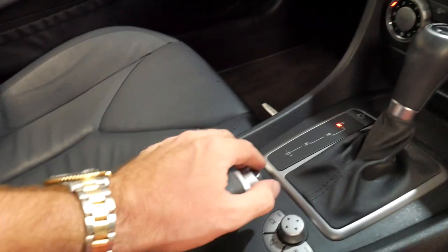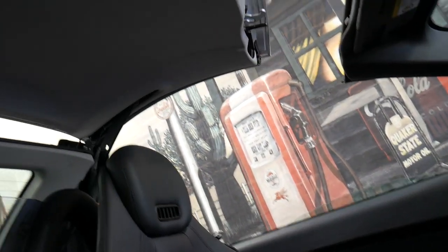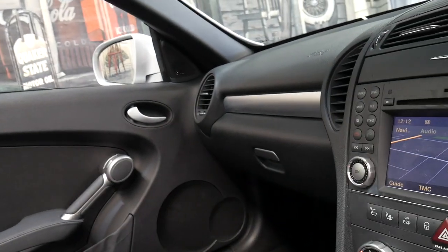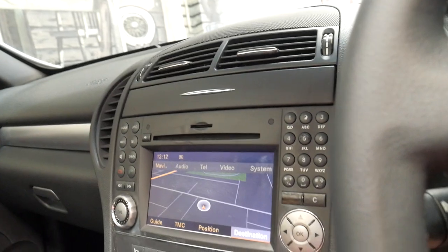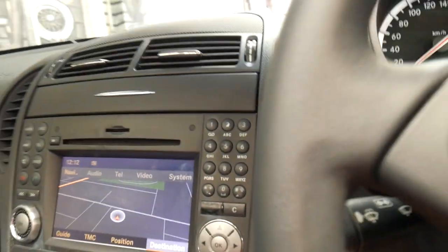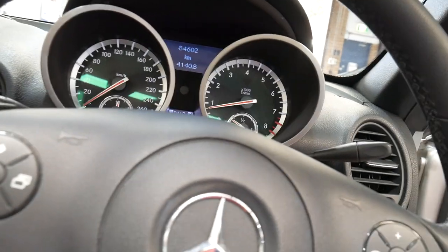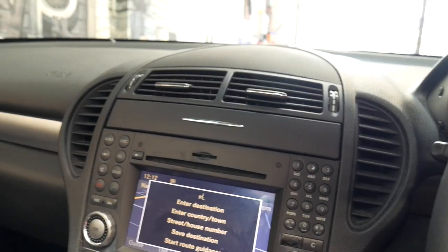So at the click of a switch, the back goes up first. And then the roof goes over. There it goes. So it's nice and quick. It's the last of this series of SLK, which came out in around 2004. It's even got command where you can say next station or whatever it might be.